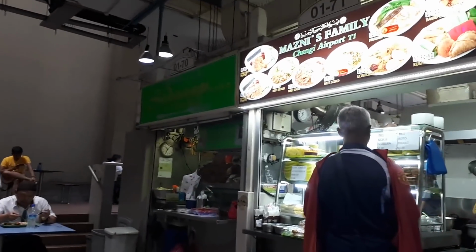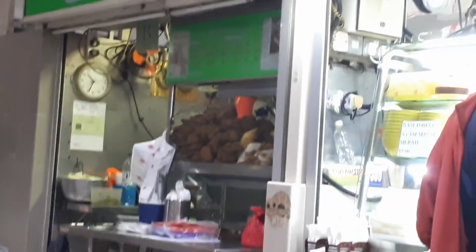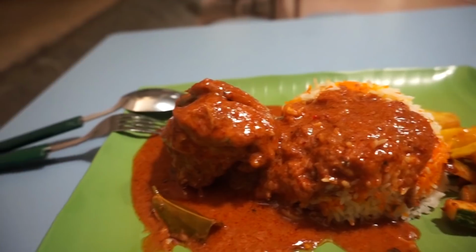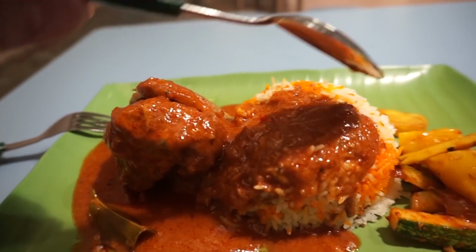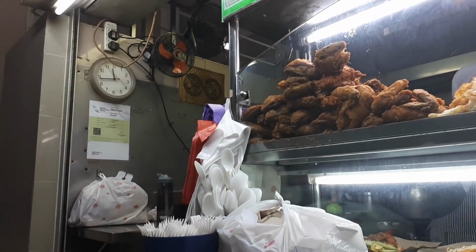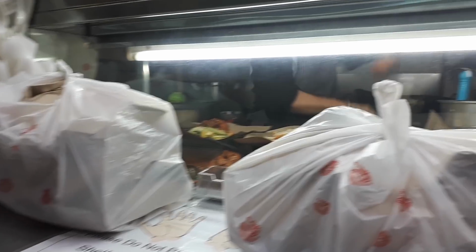And the first item we're eating today is from this shop called Sedaaap. Sedaaap actually is a Malay word which means delicious. We actually have covered this store before previously, and we actually ate their chicken biryani, the curry chicken biryani. This time we're going to try their fried chicken biryani, because as you can see here, there's a huge amount of fried chicken here, and they do sell lots of fried chicken together with the biryani. And you can see a lot of people order takeaway, so they are very busy. So I decided to give it a try.